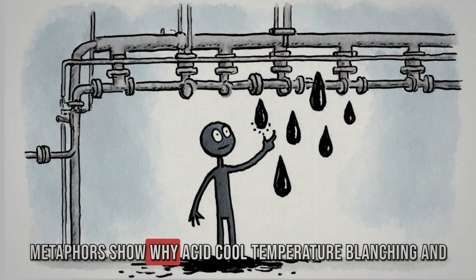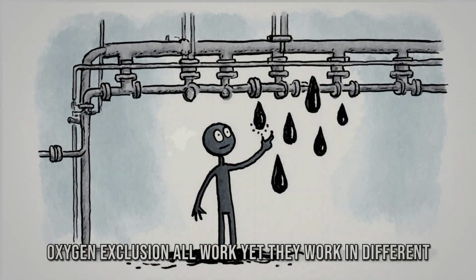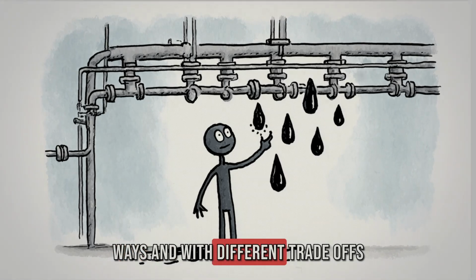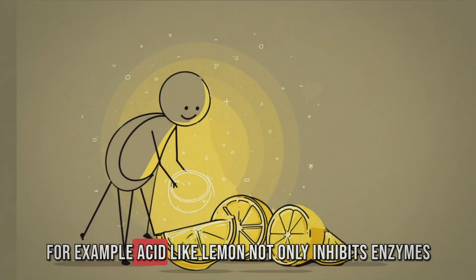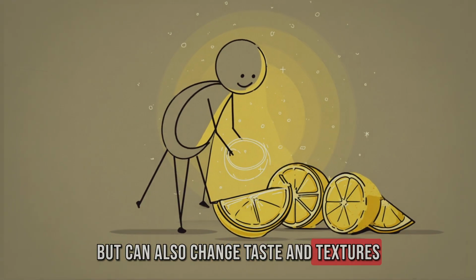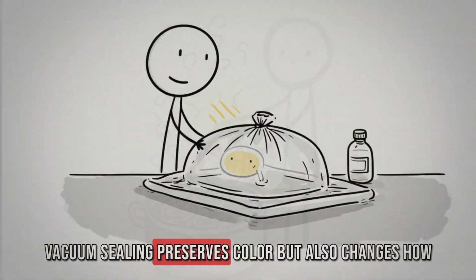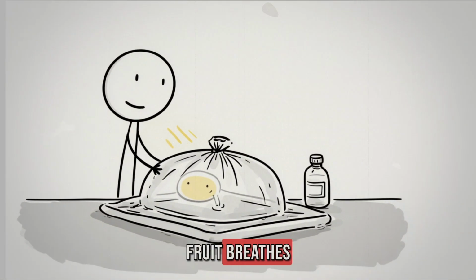These metaphors show why acid, cool temperature, blanching, and oxygen exclusion all work, yet they work in different ways and with different trade-offs. For example, acid like lemon not only inhibits enzymes but can also change taste and textures. Blanching kills enzymes but also cooks the fruit slightly. Vacuum sealing preserves color but also changes how fruit breathes.